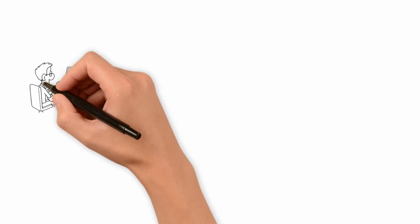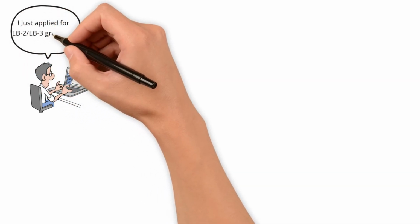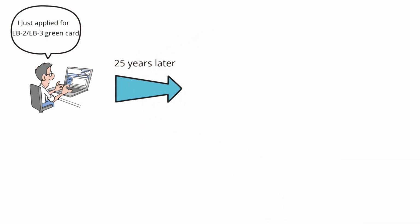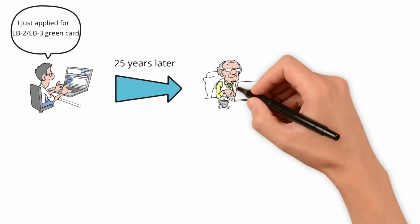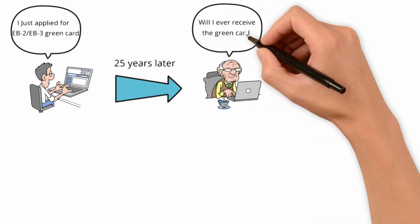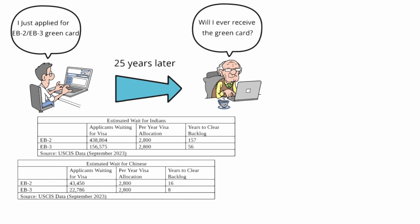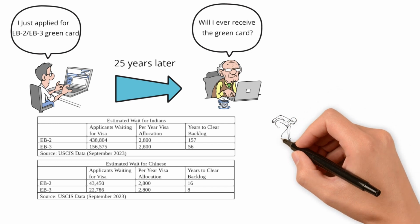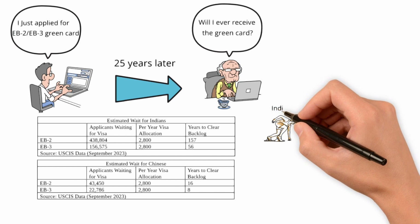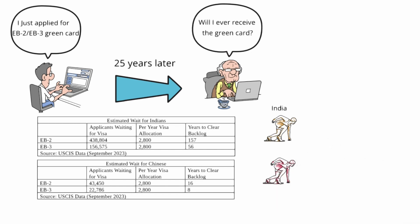The visa bulletin might show current processing for applications from 4 to 5 years ago for China and 12 years ago for India, but this is misleading. It doesn't account for the huge backlog of approved EB2 and EB3 applications waiting for visa numbers to become available. For reference, there are over 438,000 approved EB2 applications and more than 156,000 approved EB3 petitions for Indians. For China, there are over 43,000 approved EB2 applications and more than 22,000 approved EB3 petitions for Chinese applicants.